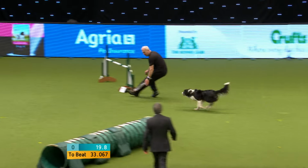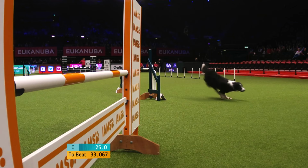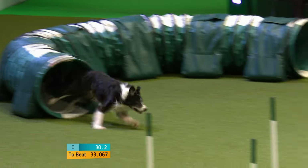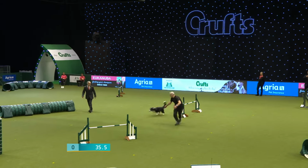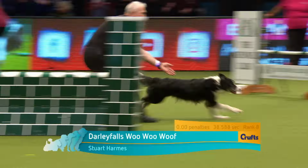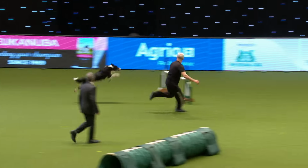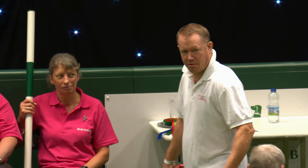Stuart racing down to get the turn in, controlling the turn. Here we go, into the tunnel. Turning right, down to the tunnel again. Turning right, oh, that was close. Managed to hang in there. 38.588. It was a clear round. Goes into 8th place. That was close because he was looking at the tyre as he came over number 17. Got away with it though, that's good.